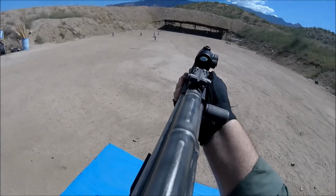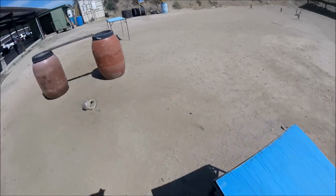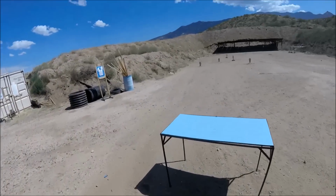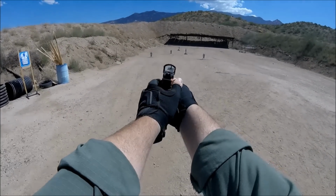This stage requires that the shooter get 1 rifle hit, ground the rifle, throw the kettlebell over this obstacle, then neutralize one of the pistol targets.